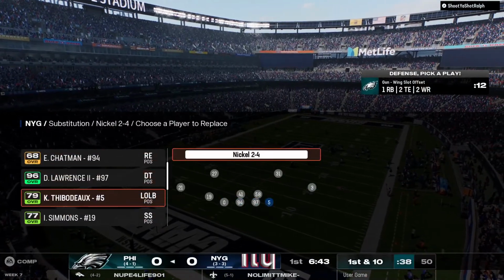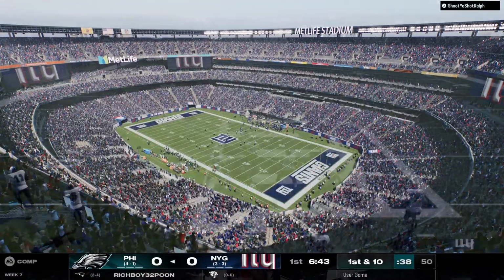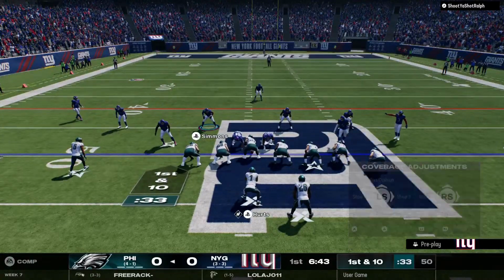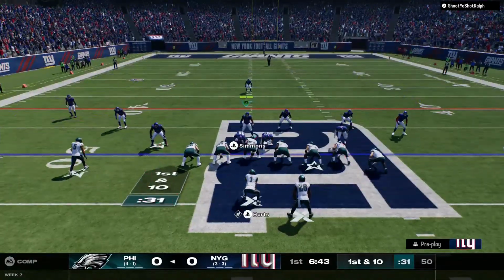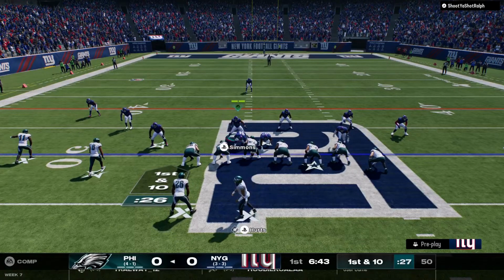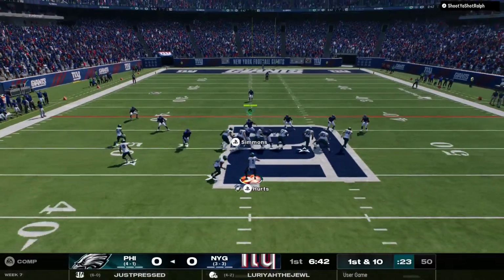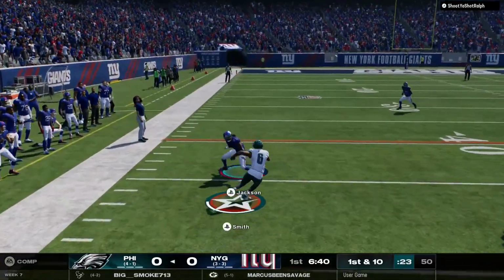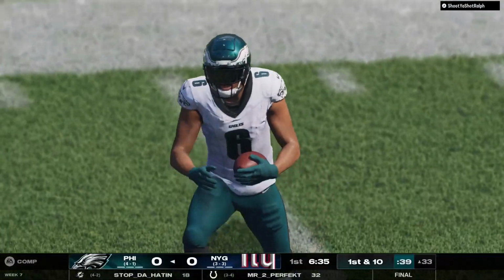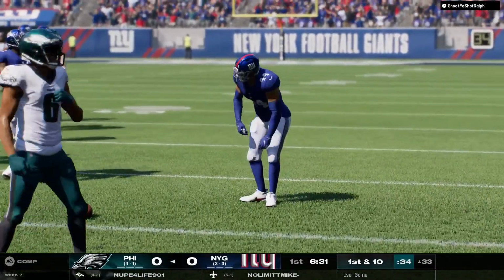1st and 10. The Eagles in good position to start out as they come up 1st and 10 right at the 50-yard line. Now Hurts going to move them around. Looking left side, and he's got a man. That's Smith. And he gets this inside the 35-yard line. 17 yards and a first down for Philly.